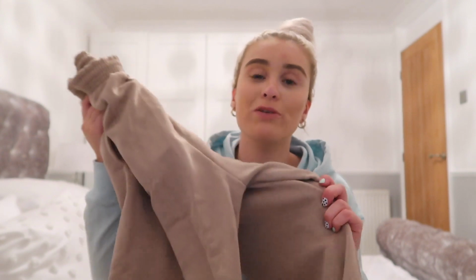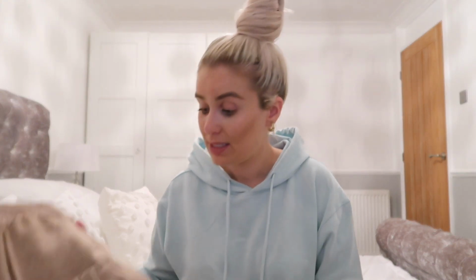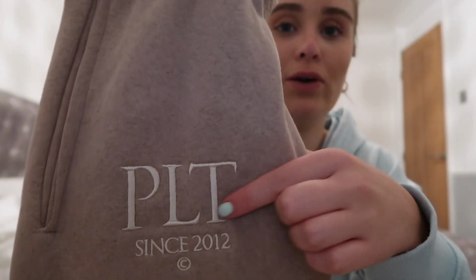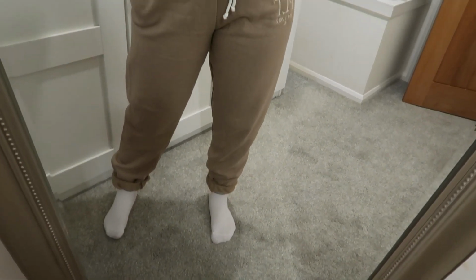Next up, I bought some of my trusty joggers. As I've mentioned probably about 10 times in this video, I love Pretty Little Thing joggers. Whenever you see me wearing joggers on Instagram or anytime really, they're always from Pretty Little Thing. I particularly like these ones because I love the colour of them. They're a really, really light brown, and I really like the PLT embroidery there. It's really subtle because it's just a lighter colour than the joggers. But yeah, I thought they were really nice.